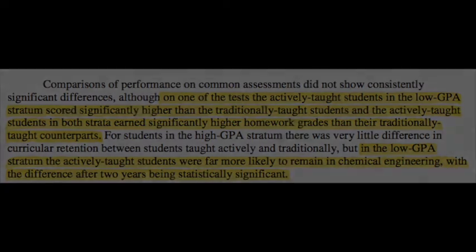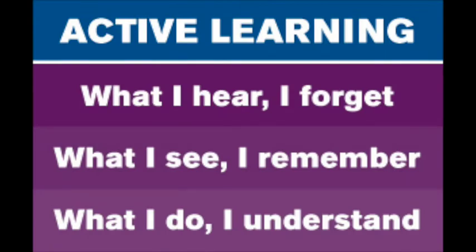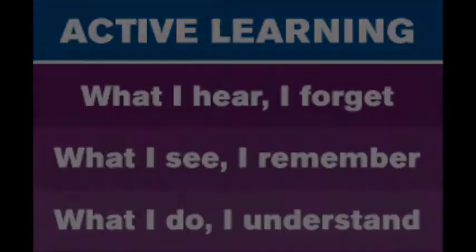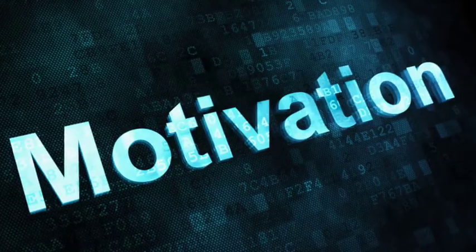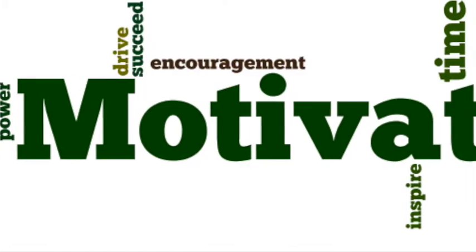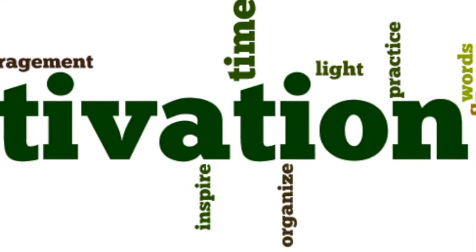Though there was little to no effect on students with higher GPAs in this study, students with a lower GPA showed higher marks in homework and a higher retention rate. Already, we can see how active learning can help students' motivation because of these results. Motivation and engagement in the classroom is key. When students are motivated, they are more likely to persist on a task and try harder than a student without motivation. We saw how active learning affected how many students remained in engineering, and I think we can theorize that it was due to a boost in motivation.